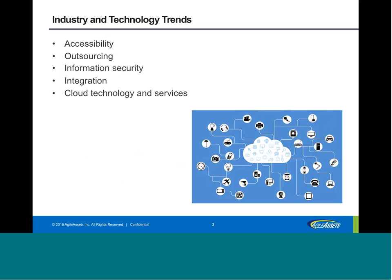At first, let me try to dive into the industry and technology trends that are happening in the last few years. First of all, I would like to mention the trend of accessibility. Right now, pretty much everything is accessible from everywhere. Even if you're located in a remote area, you probably would have access to the internet and remote internet services. There is an outsourcing trend. Basically, different companies and government agencies start to use vendors and third-party companies to handle different IT-related tasks and services. Hardware is constantly evolving into more powerful systems and complicated components, which lead to more complex IT infrastructures.